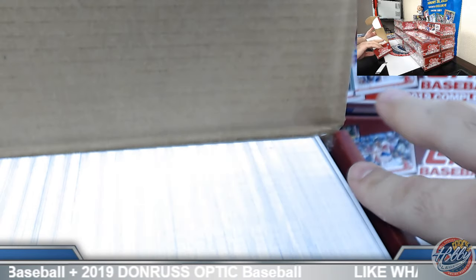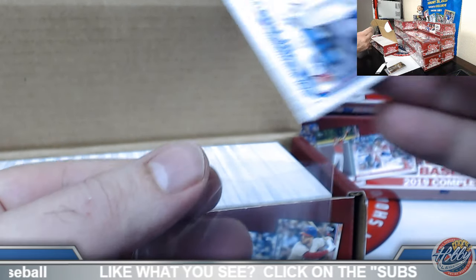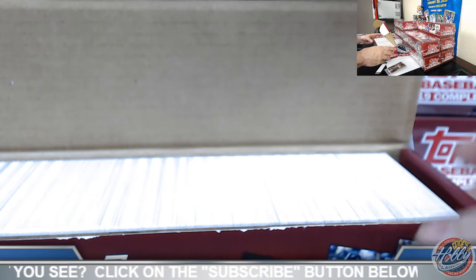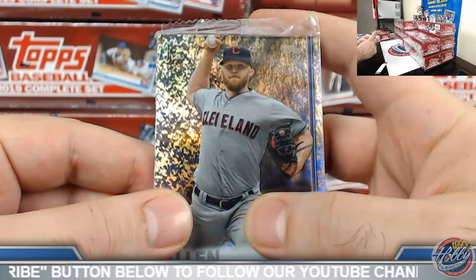Foil boards are at the end of the set here, and I do know Vlad Jr. is always tucked at the end, so I'm just going to take him out and give him a sleeve. All the Alonzos and Tatises and whatnot we will also have sleeved and safely set aside. Alright, box number one, foil board pack number one. Good luck.